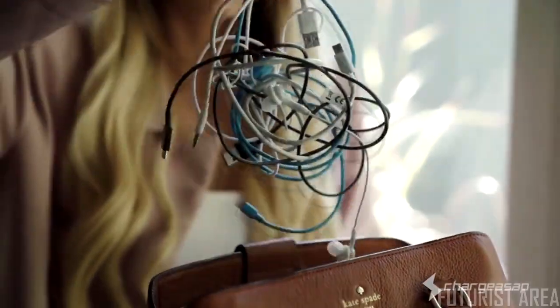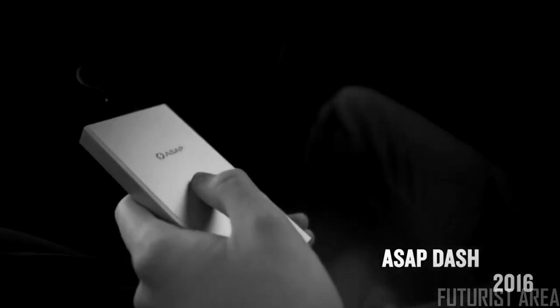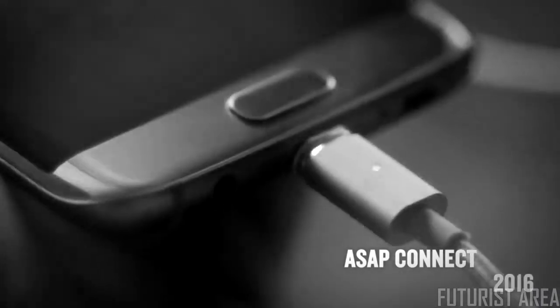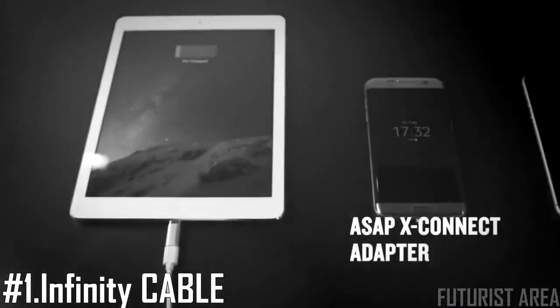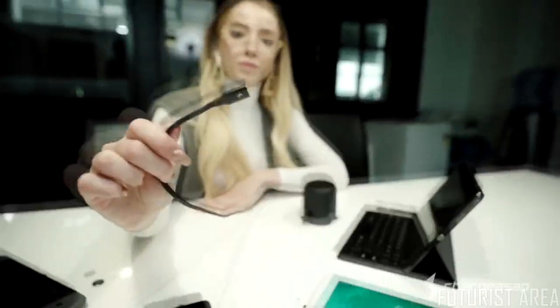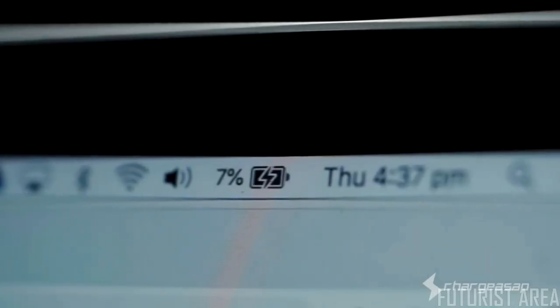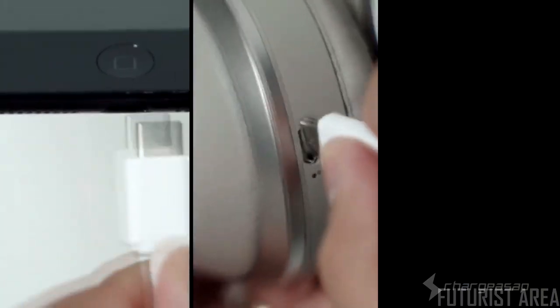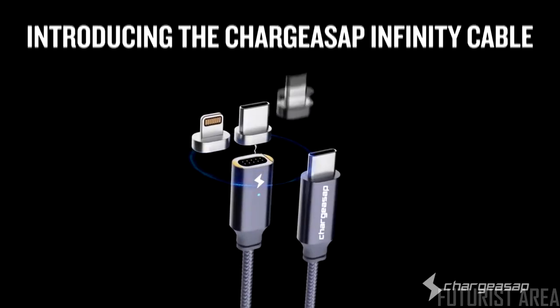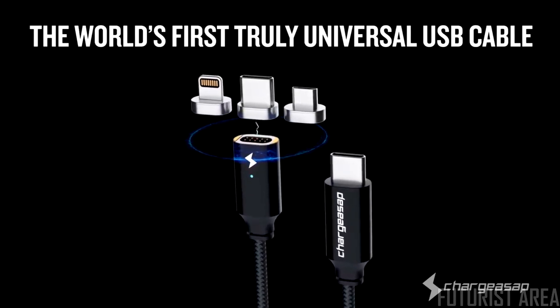Sick and tired of carrying around countless cables for all your USB devices? Us too. We're Charge ASAP. Over the past 4 years, we've launched over 12 products with the support of our loyal backers. This is our best one yet. We've combined the best elements of the world's first cross-device compatible cable with our magnetic cable for USB-C laptops to bring you this world's first. No more worrying about plugging the wrong cable into the wrong device. Introducing the Charge ASAP Infinity Cable, the world's first truly universal USB cable.